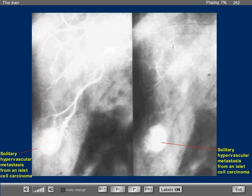This is another hypervascular metastasis, which was a solitary met from an islet cell tumor of the pancreas. And note the intense hypervascularity. Any type of islet cell tumor that metastasizes to the liver or other organs will carry its same blood supply tendency as the primary lesion.